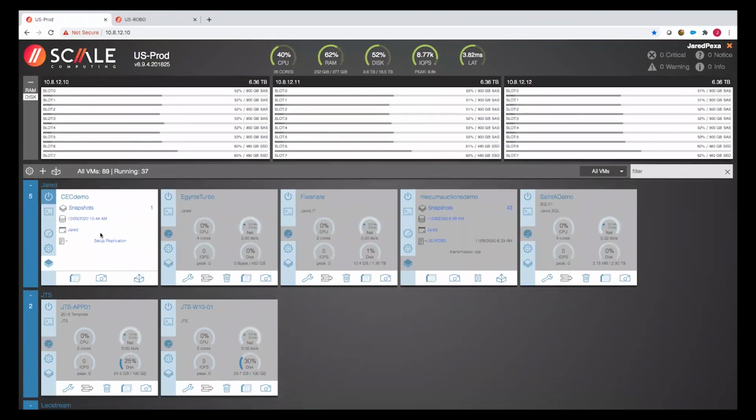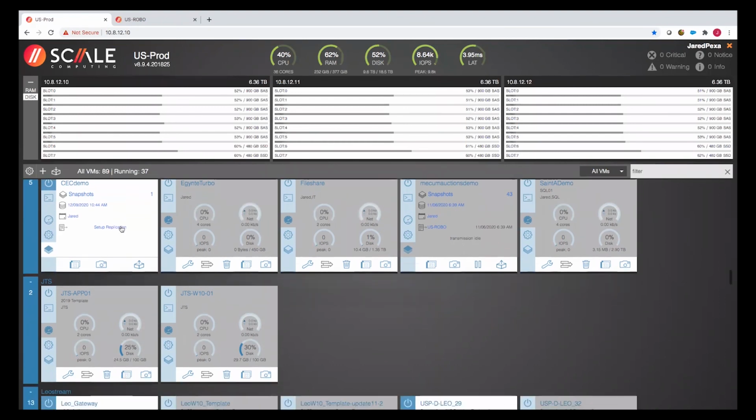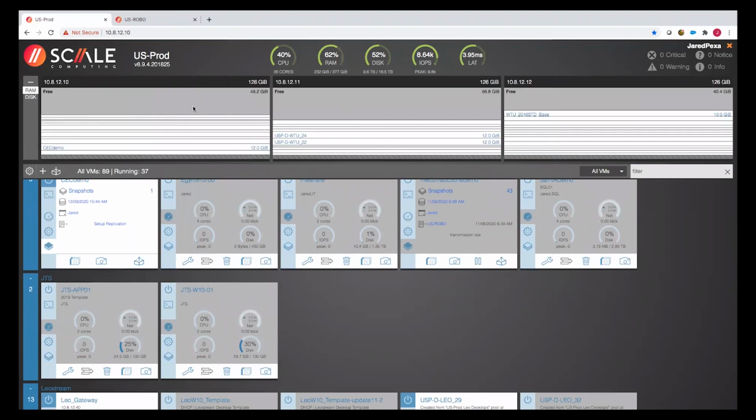So then we have the ability to take manual snapshots. We have the ability to automate those via schedules, like I just showed you, and then we can even get a little bit more granular and restore individual virtual drives from historical snapshots. But that's all from a local perspective.